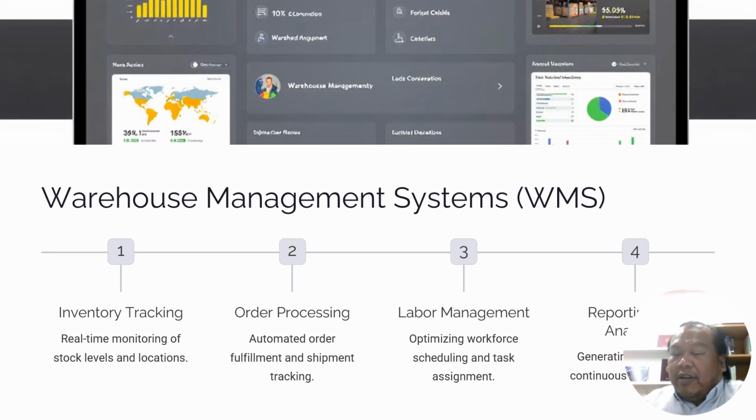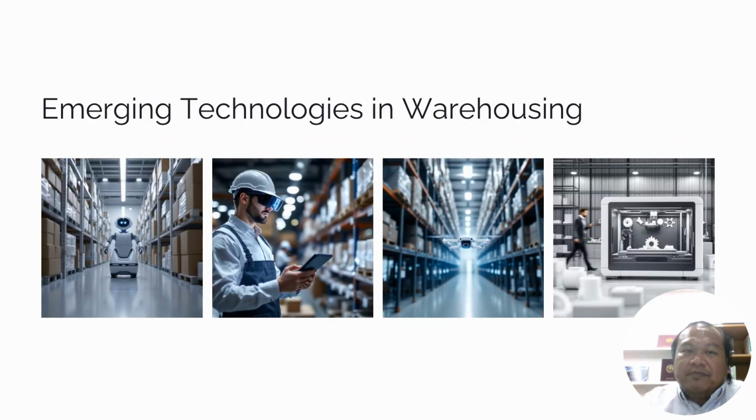And then reporting and analysis. You need to report the cost of holding: is it increasing, is it going beyond 2.5%? And the mistakes of warehousing: are we still staying at 98% accuracy, or are we down to 90%? This reporting will help you improve your systems in the warehouse.